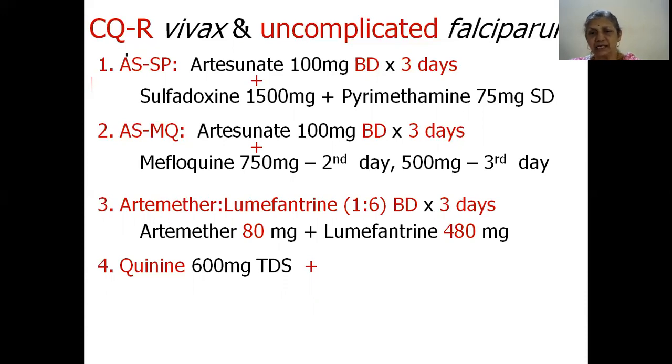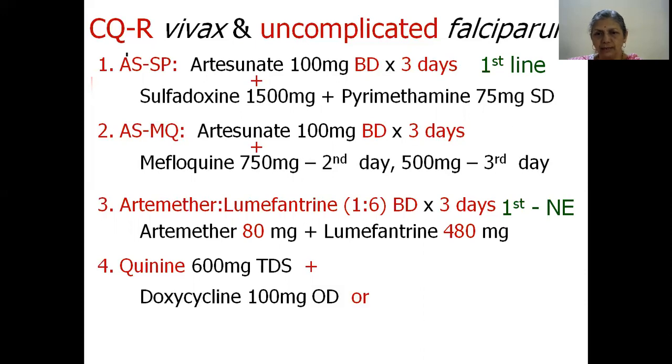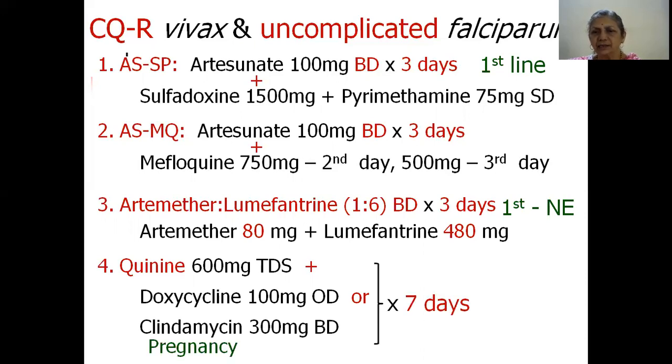Quinine, the very first agent introduced in management of malaria, is still useful in chloroquine-resistant Vivax or uncomplicated falciparum if ACT regimen is not available or not tolerated. So quinine is given 600 milligrams thrice a day orally with doxycycline 100 milligrams once a day or clindamycin 300 milligrams twice a day for 7 days.